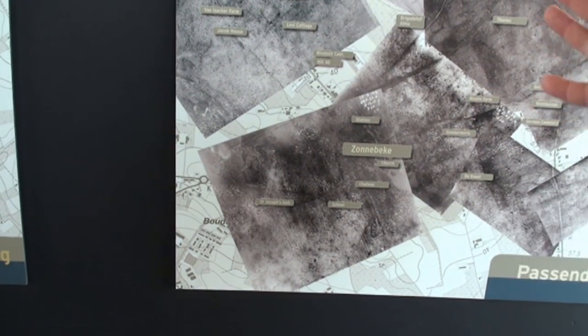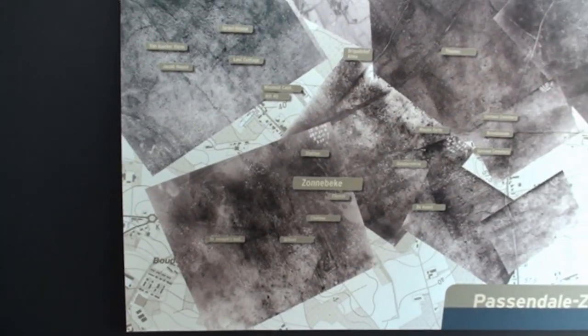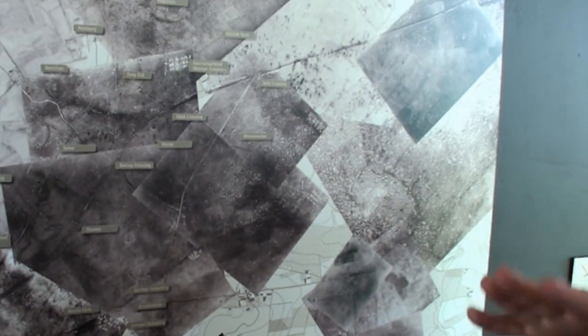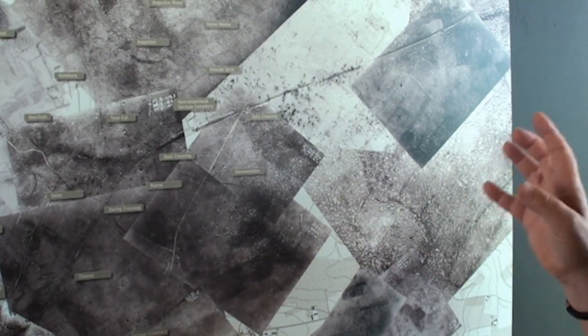There is nothing but shell holes and craters. Most of the roads have disappeared. It's almost impossible to see anything that's left at all. This is a slightly higher resolution, so the plane is a little bit lower. These are obviously photos that were taken by reconnaissance planes flying over here. And we can see it's just overlapping shell holes full of water.